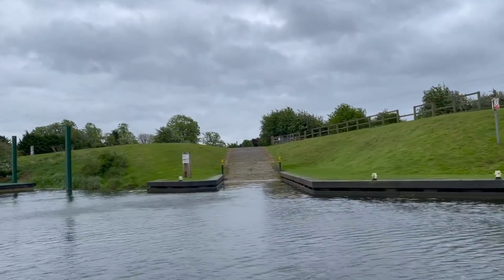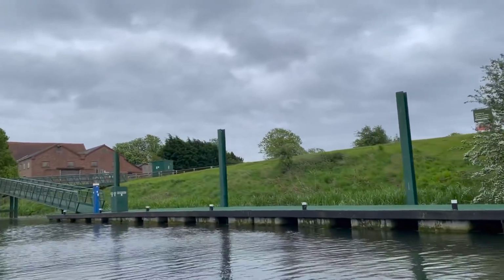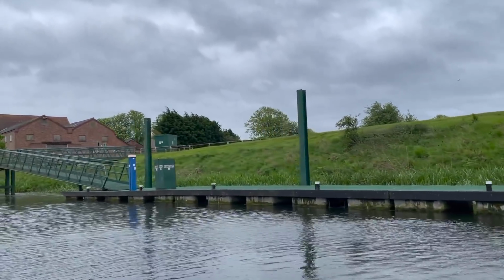Yesterday we went all the way to the Donington High Bridge, and today we need to transit back along the River Witham to return to Boston, ready for our trip across the Wash in a few days' time.